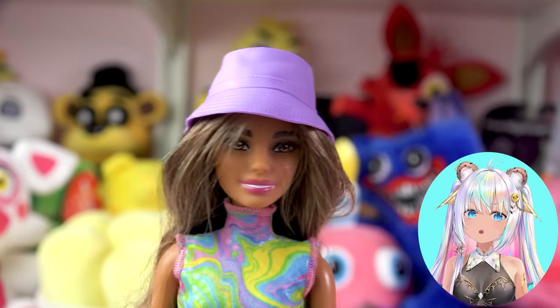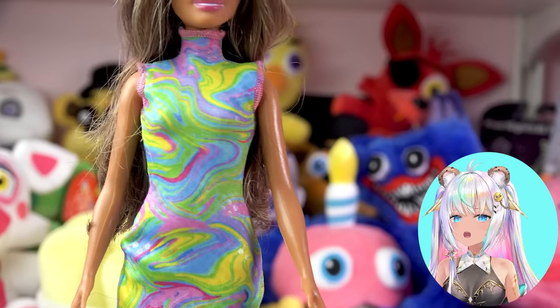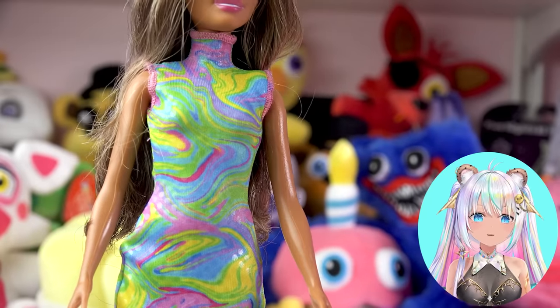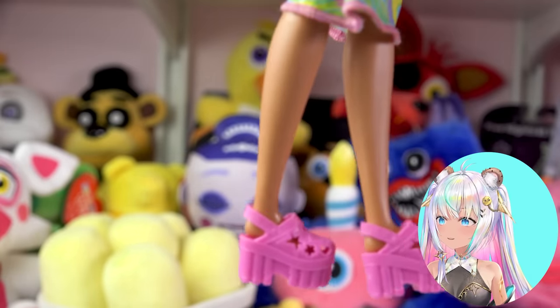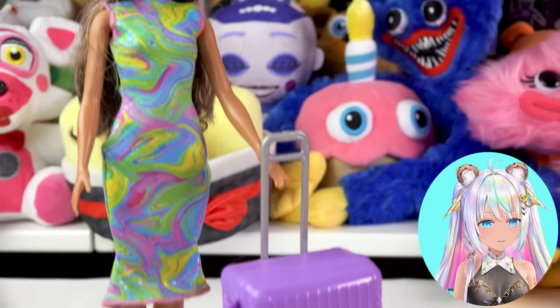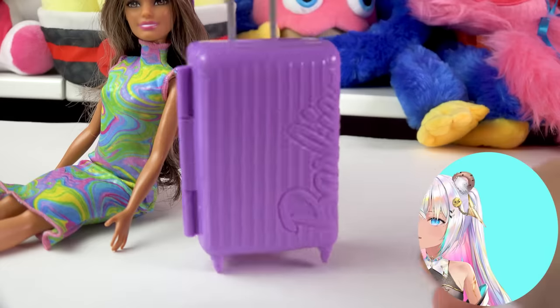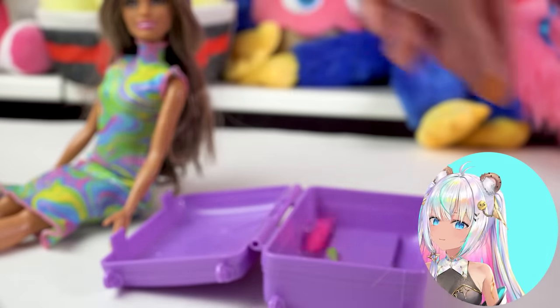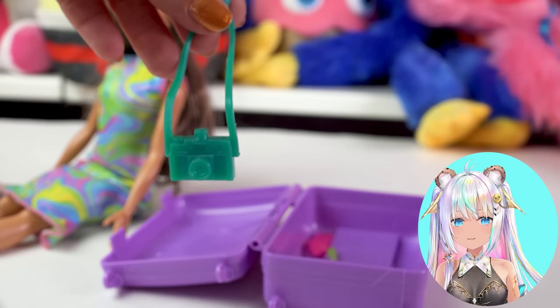She's wearing a purple bucket hat, this wild artsy marble print, colorful, like turtleneck sleeveless dress. Look how chunky her shoes are. These are like platform Crocs. She, of course, is traveling. So we've got her suitcase. I don't know. Let's pack for her. Let's open it up. Toothbrush, toothpaste, camera. She may actually need that on her.